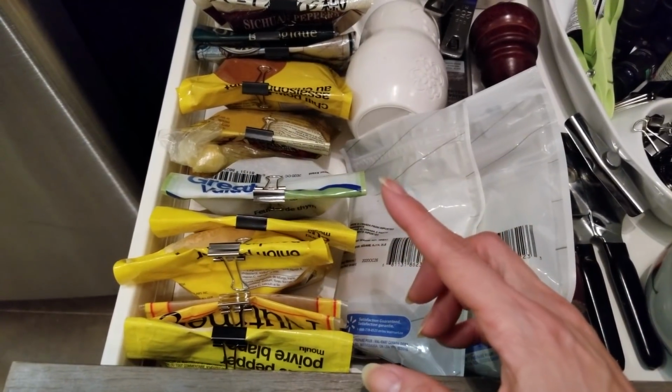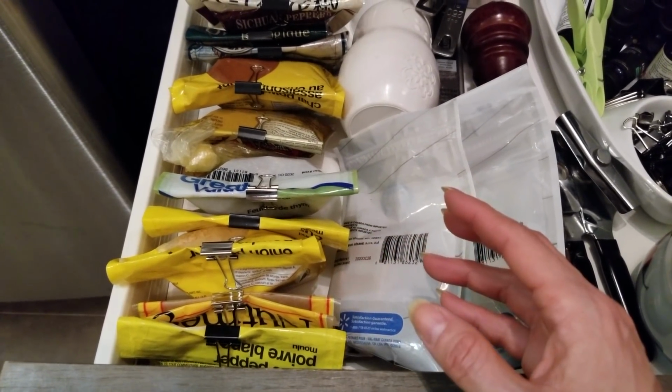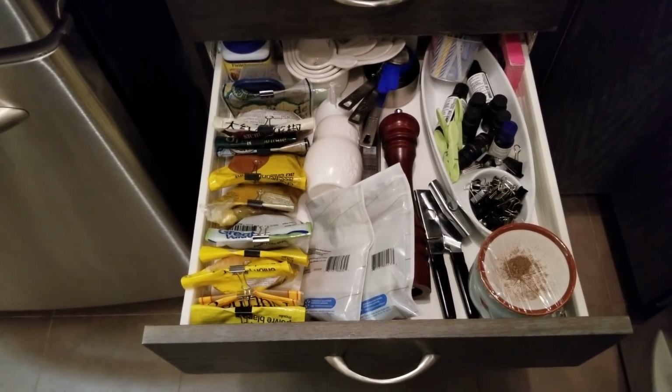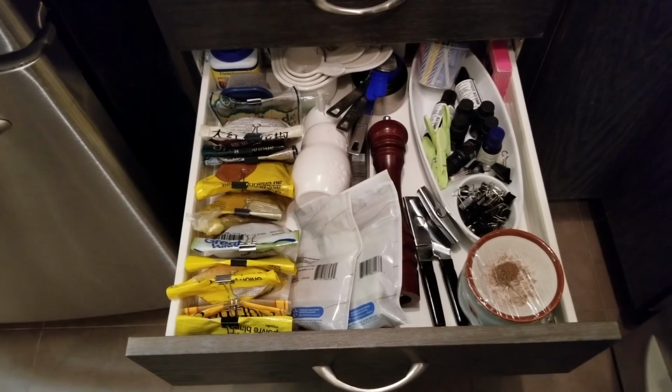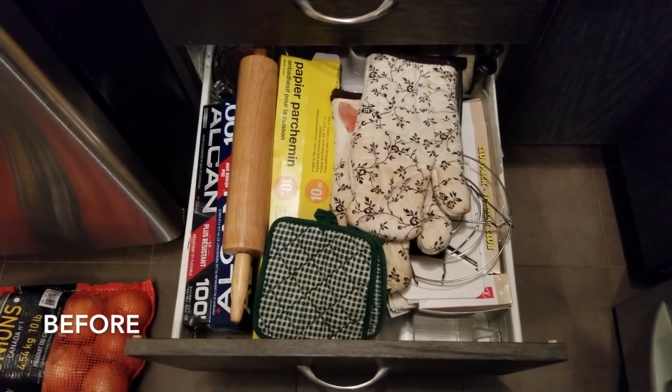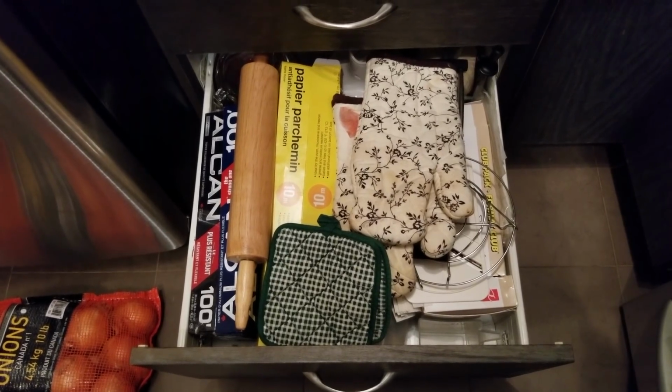And then when the spices start to go stale, I can just toss the rest and pick up a new package. Really like this, and it's a lot less work than when I used to keep all my spices in little jars. This drawer looks super messy, but it's actually not too bad. I will be taking everything out and giving it a good cleaning.